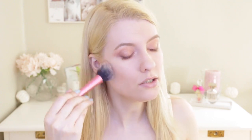Moving on to bronzer, he picked up the Essence Luminous Matte. He must have seen me use this a million times. I really love it. So I'm gonna pop it on my little Real Techniques brush and just give my face a little bit of a bronze.